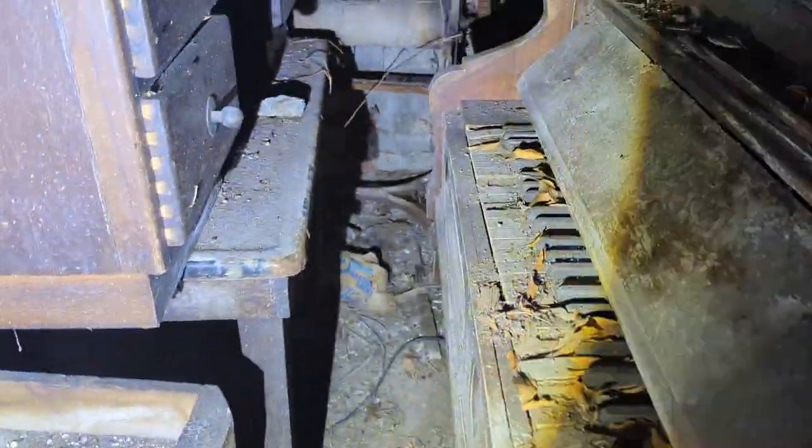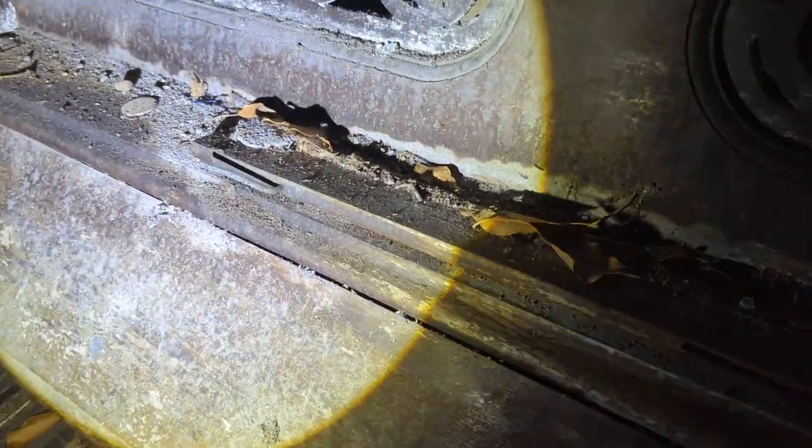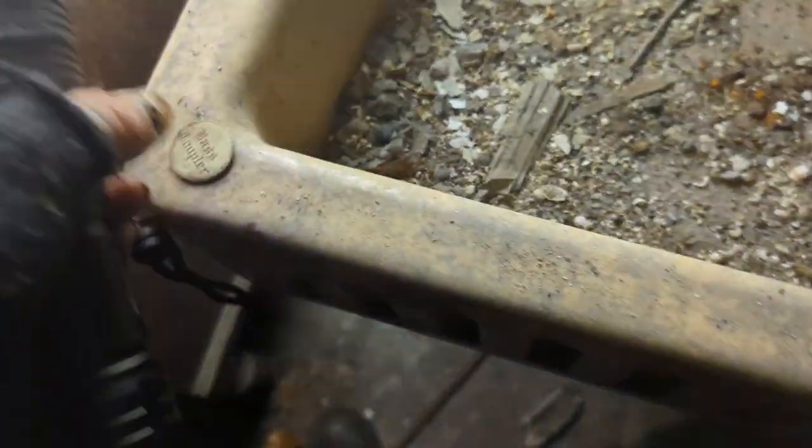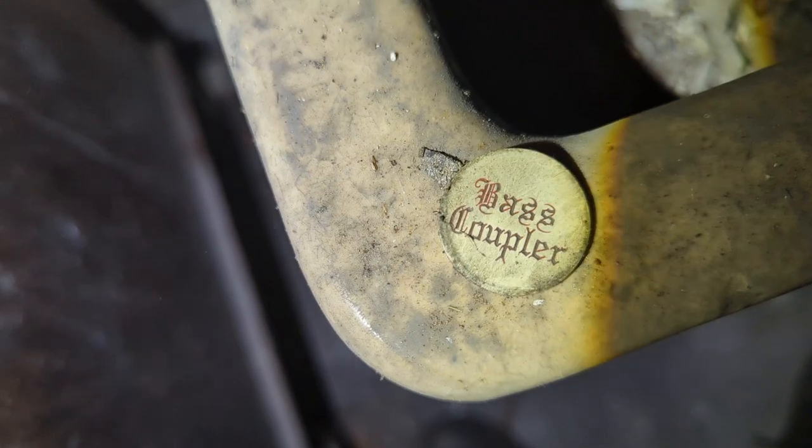So yeah, we're just gonna test these keys, see if they work, but they're really seized. Look at the pattern in it though. Wow. What's this? What is that? It's in there. This coupler. So yeah, see what else we're hiding amongst this. Check some of these drawers as well.